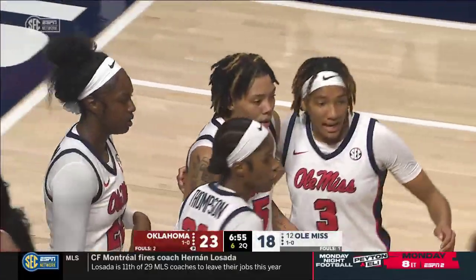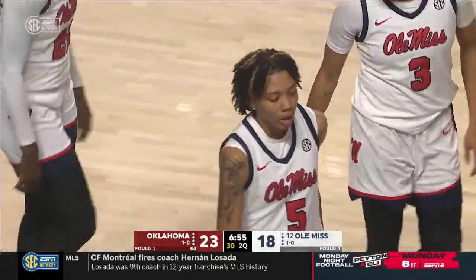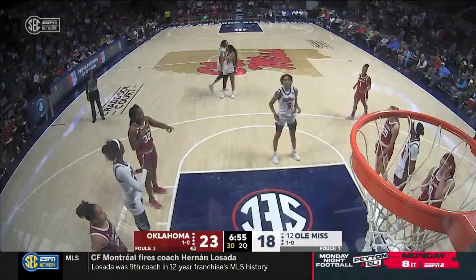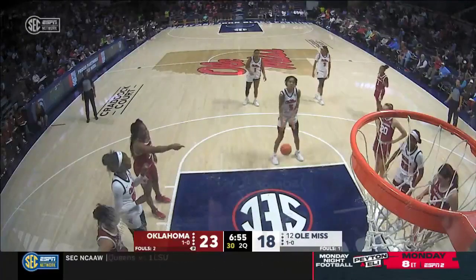Snudda Collins out of the timeout, driving to the basket. She's fouled, and this is the one area, Tamika, that Ole Miss has been able to score. They're 7 of 10 from the free throw line, but just 5 of 23 from the field.